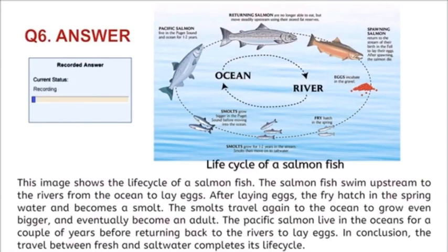This image shows the life cycle of a salmon fish. The salmon fish swim upstream to the rivers from the ocean to lay eggs. After laying eggs, the fry hatch in the spring water and becomes a smolt. The smolts travel again to the ocean to grow even bigger, and eventually become an adult. The Pacific salmon live in the oceans for a couple of years before returning back to the rivers to lay eggs. In conclusion, the travel between fresh and saltwater completes its life cycle.